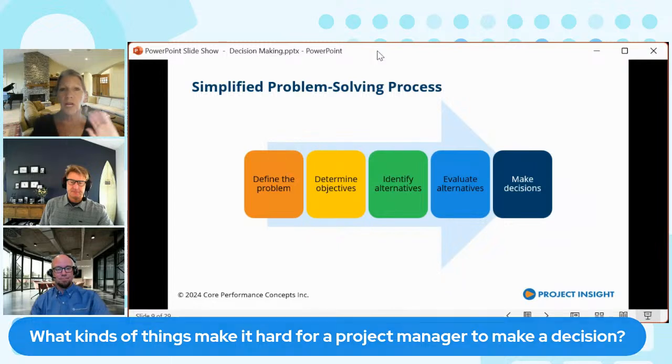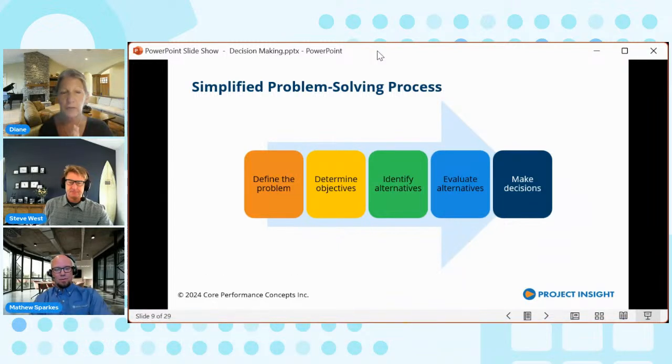So just to kind of talk through a very simplified process. The time that you spend in this process will vary greatly from problem to problem. But the first thing you've got to do is define that problem. Figure out what you're trying to accomplish to solve that problem. And that's an interesting one, because this is where the scope creep comes into play. Look at different alternatives, evaluate those alternatives, and then make decisions.